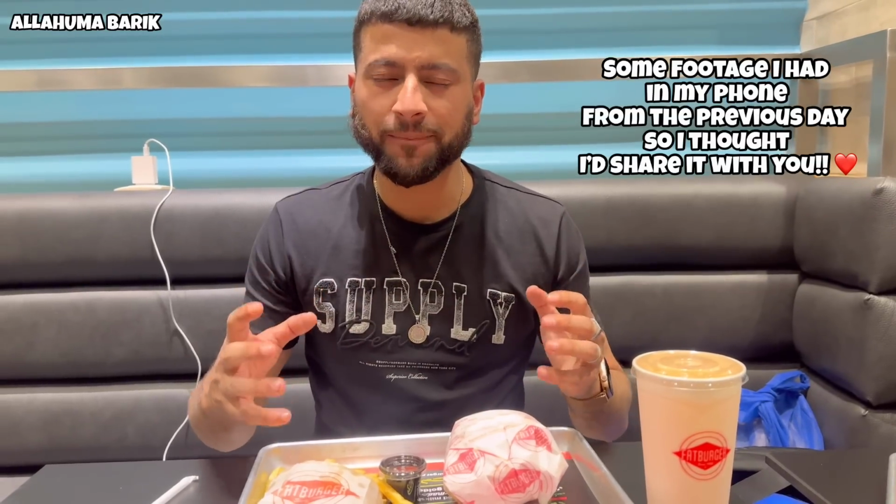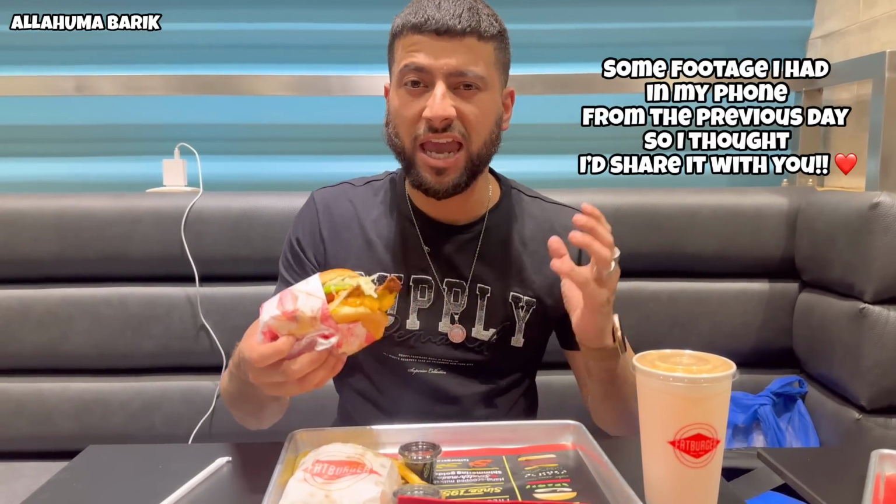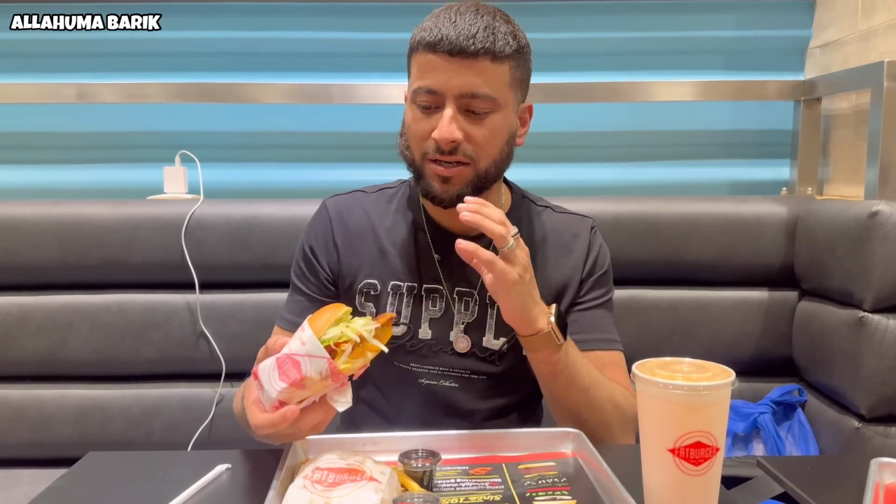Come to Fat Burger in Morocco. So I'm just gonna show you the burger first. It's Cajun chicken burger. It's got salad, tomato, obviously a chicken and cheese and some sauce. So I just wanna show you the burger first.